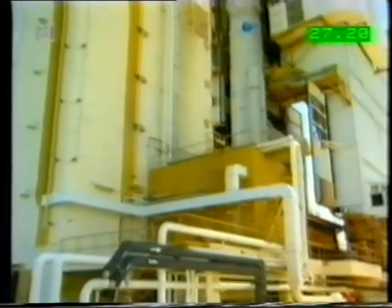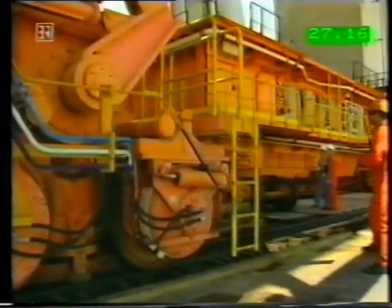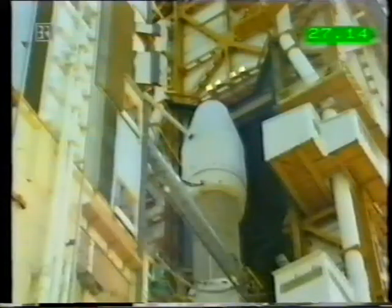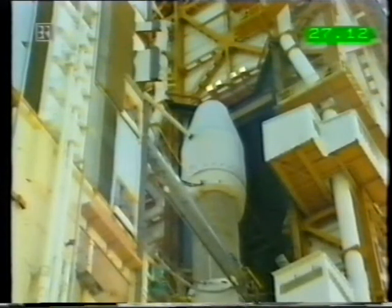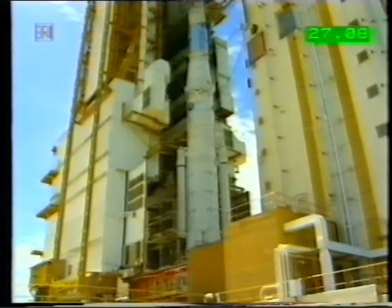Our first piece of film was shot 5 hours ago when the gantry was rolled back off the launcher. In real time, it takes not the few seconds you'll observe in this clip, but a full hour to shift this huge structure, 98 meters high and weighing 3,800 metric tons, a distance scarcely more than its height.